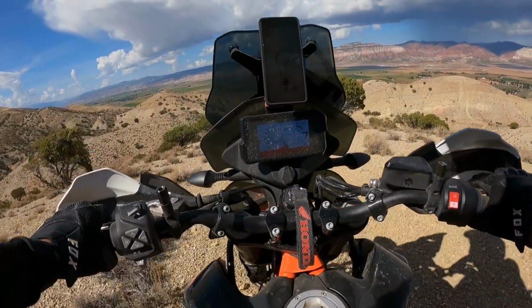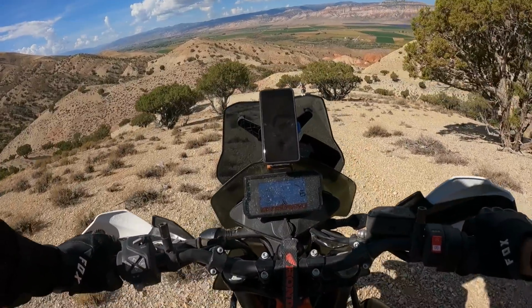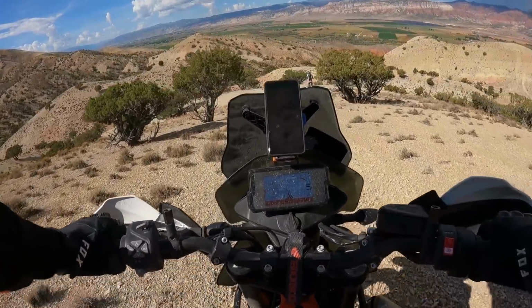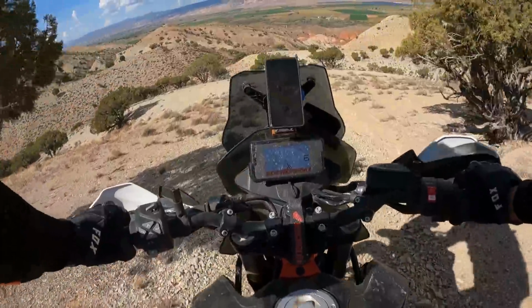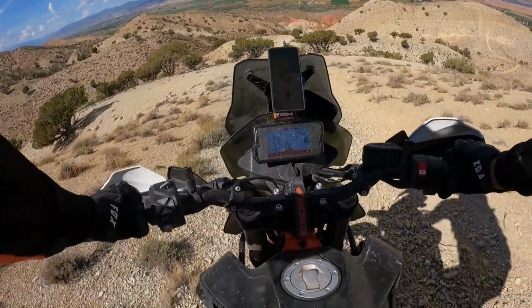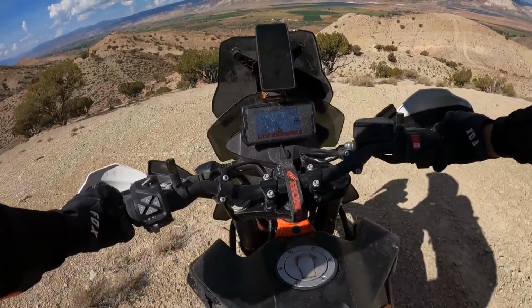So remember in the first video, in the first day, I was really struggling with grabbing too much rear brake, and this was really steep. So that's actually what I was just saying there in the actual recording: I'm trying not to drag the rear brake.